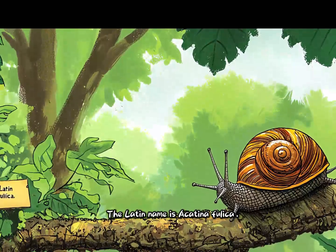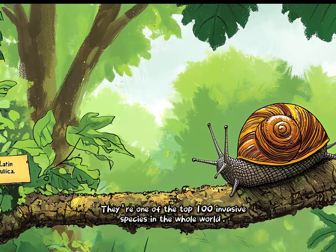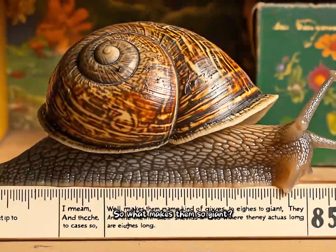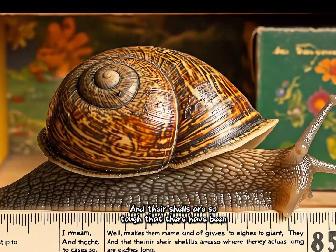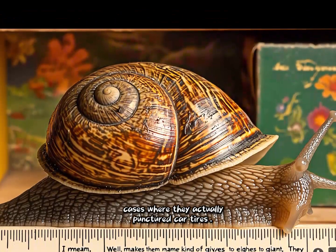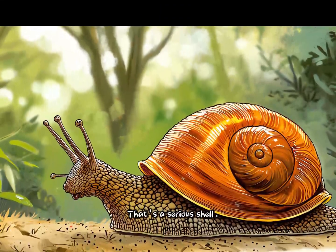The Latin name is Achatina fulica, and they are fascinating. They're one of the top 100 invasive species in the whole world. That's crazy. So what makes them so giant? Well, the name kind of gives it away, right? They can get up to 8 inches long, and their shells are so tough that there have been cases where they actually punctured car tires. Seriously? That's a serious shell.